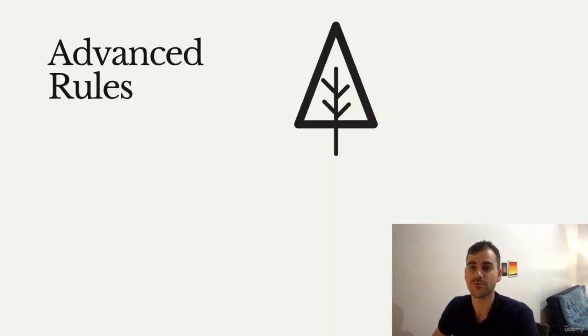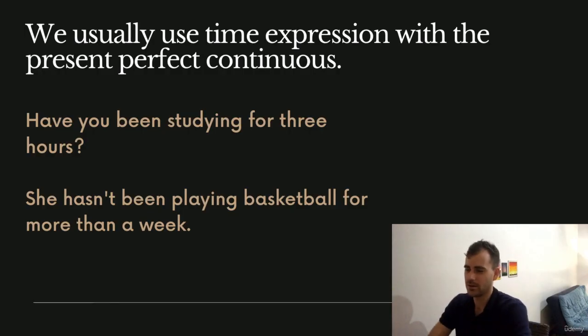Those are the basic rules for using the present perfect continuous tense. It's used to describe a past action that was continuing for some time and may be continuing at the present moment into the future. These are advanced rules. We usually use time expressions with the present perfect continuous.